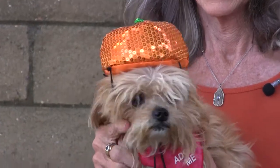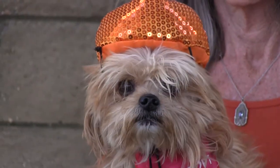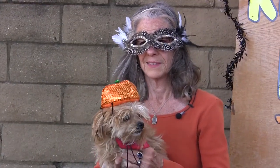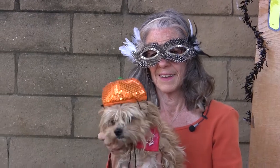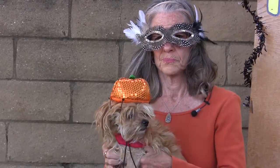He's just a great little dog, a little Yorkie mix. He's a little boy, about 4 years old, sweet little lap dog, good with other dogs. He's leash trained. He loves to walk. He loves the lap. He's just adorable, and he's putting up with a pumpkin on his head. So if you want a dog that'll put up with a pumpkin on its head, come down and take a look at Butchie. ID number 221091.